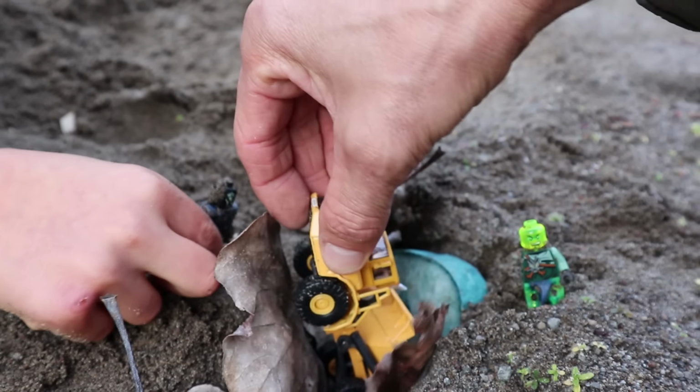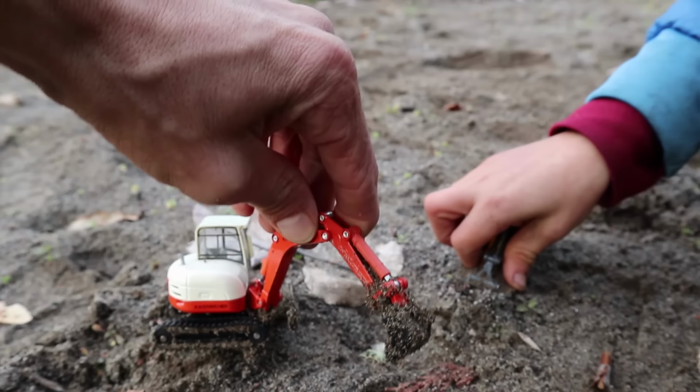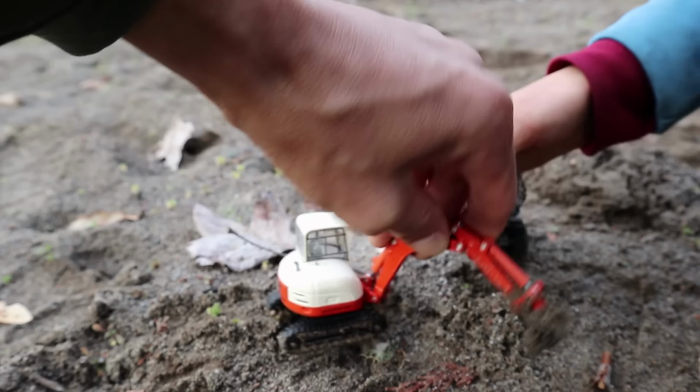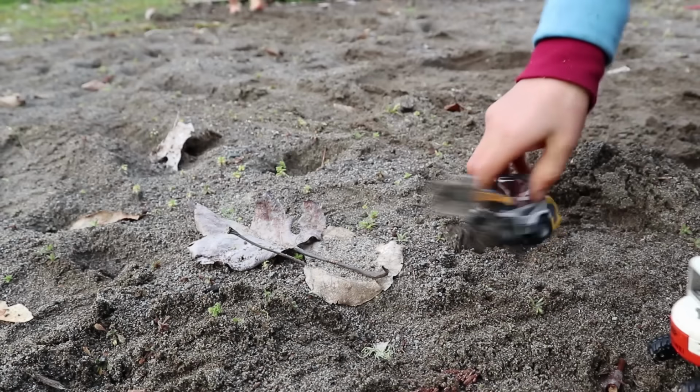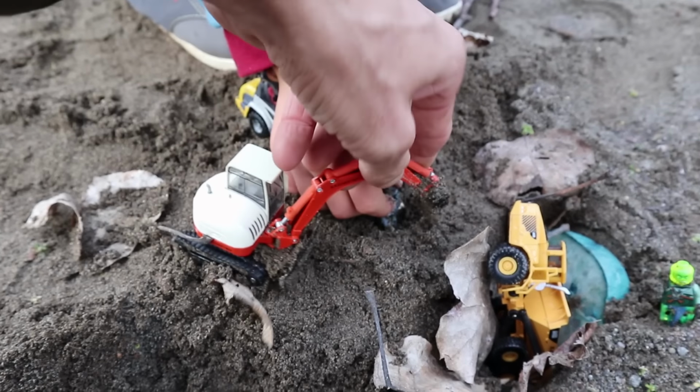What are you talking about? Hey, did you hear that? Yeah. Sounds like the dump truck. I think he's in trouble. I hear some spooky voices. Come on, let's go. Let's go. Hey, what are you doing? Oh, hey, they trapped him. Quick, get the treasure.